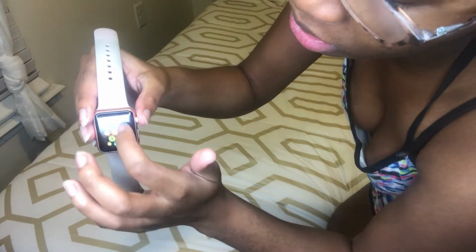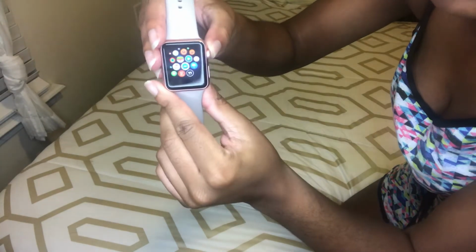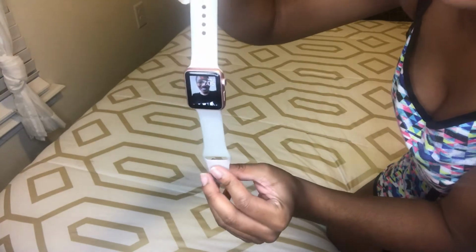Here's the basic apps. Like, got Messenger, music, your exercise apps, just basic apps. Here's a picture of me. I was in my mom's car. And that's what's on my Apple Watch. Here's the back of it. It's a rose gold Apple Watch.